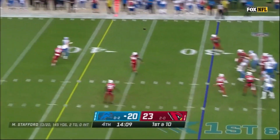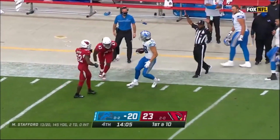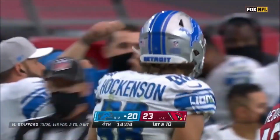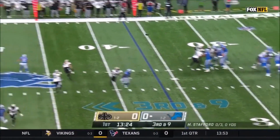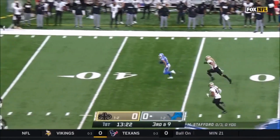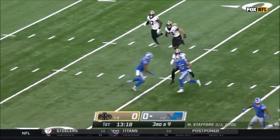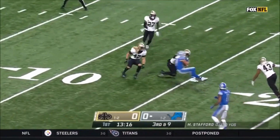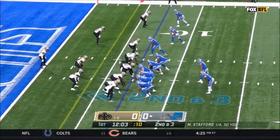Fake to Adrian Peterson, and the pass is going to be on the money, and it's caught by TJ Hawkinson. So the tight end gets downfield. Empty backfield for the Lions on 3rd down as Stafford throws wide open to Amendola inside the New Orleans 30 and still going inside the 20. He spins and is finally tackled by Gardner Johnson.